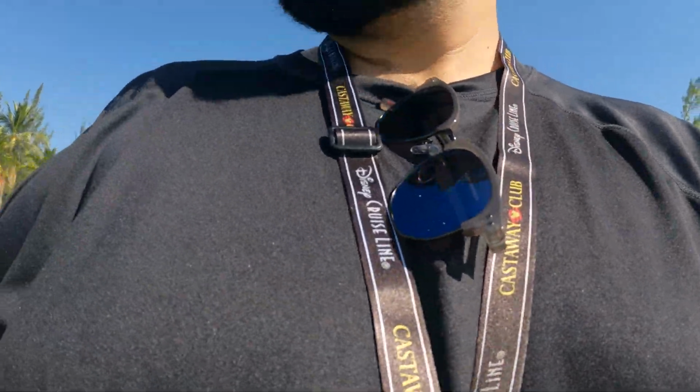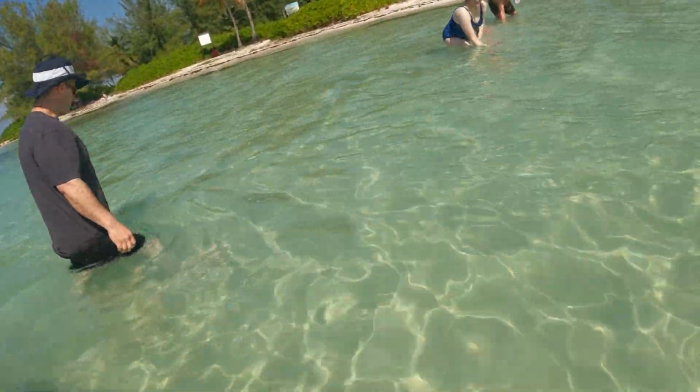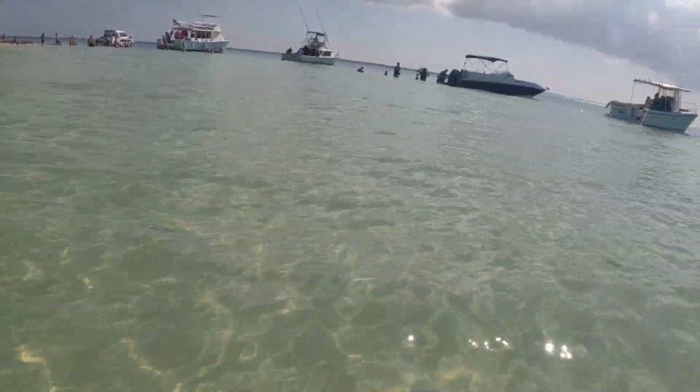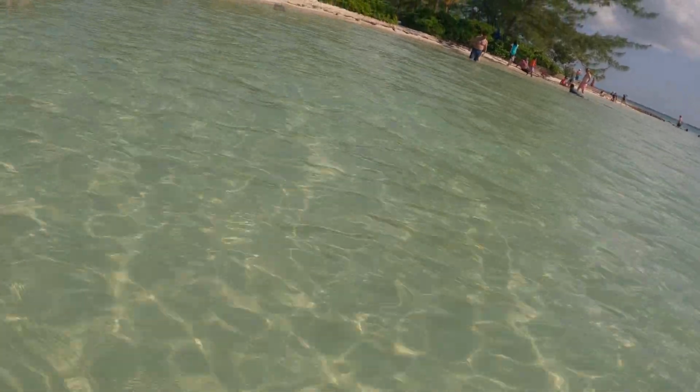The water was a perfect temperature. We were afraid the water was going to be really cold because it's February, but the water was actually the perfect temperature, and the sun was out. It was a bright and sunny day. I would recommend sunscreen. We actually forgot to bring sunscreen on this trip, but definitely would recommend it, and overall recommend the experience. It was very neat.